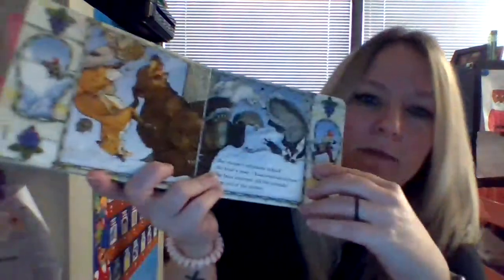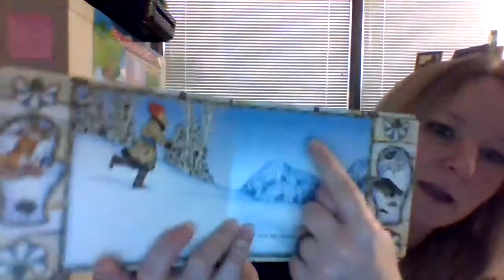And they all went everywhere. And Nicky saw his mitten flying in the air. There it is, because when the bear sneezed, the animals went everywhere and the mitten went flying. So Nicky's going to catch his mitten.